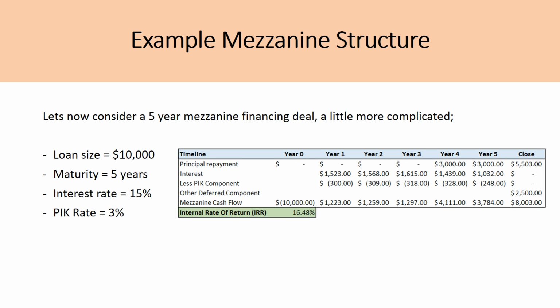Now, a more difficult example, we're considering a 5-year mezzanine financing deal. There's a loan value of $10,000. It matures in 5 years. We're starting in year 0. The general interest rate paid every year is 15%, and there's also a PIK, a paid in kind rate of 3%.